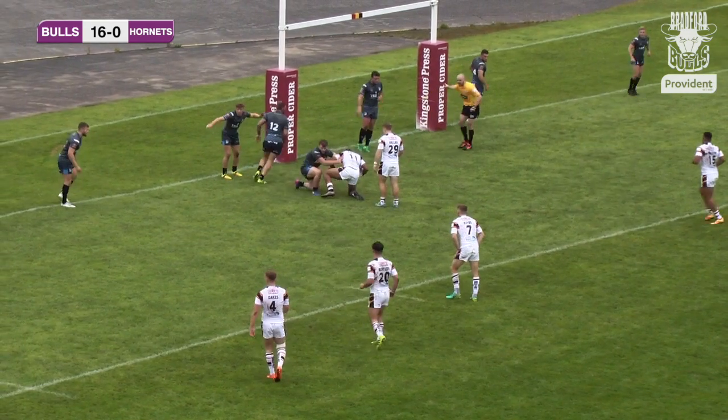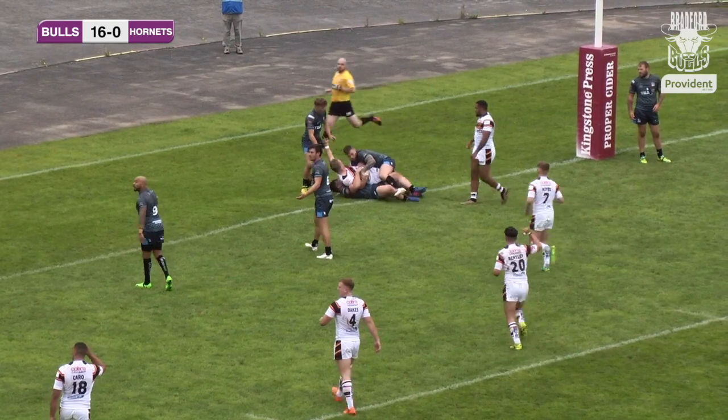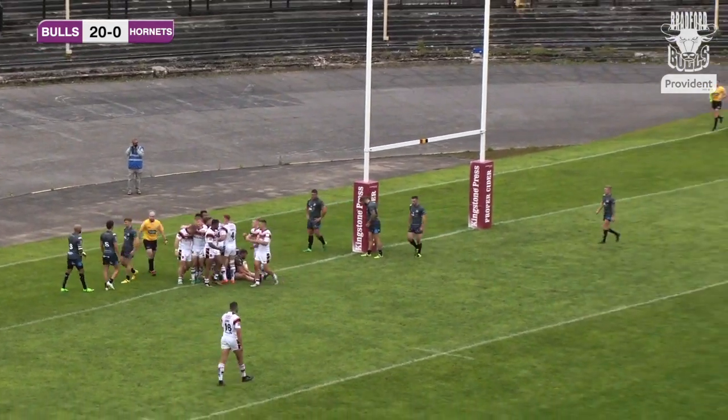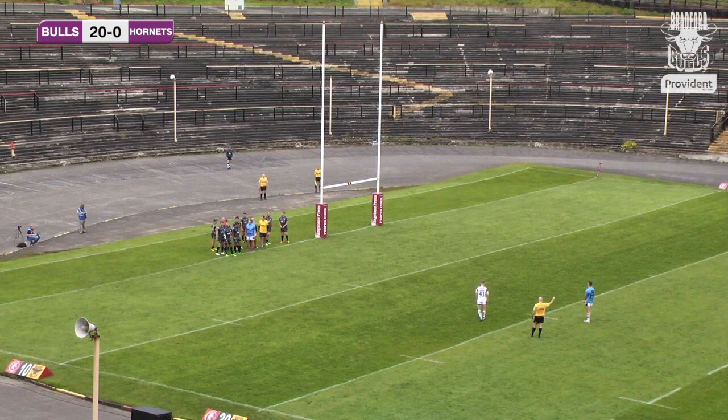Well, that was Sam Alice that got the penalty for Bradford. I'm not too sure who the player was, as we see Bradford score. And this is all good for Bradford. Very simple rugby, like we said at the start of the game, so all credit to Bradford now.